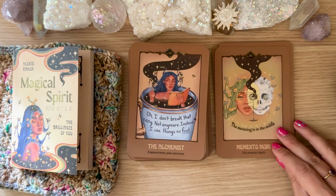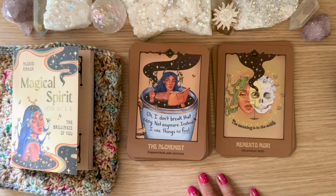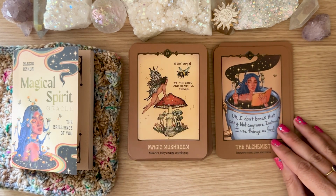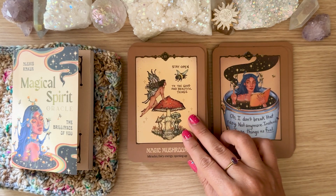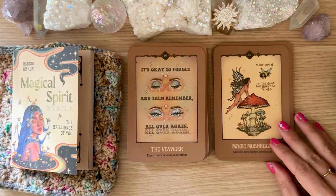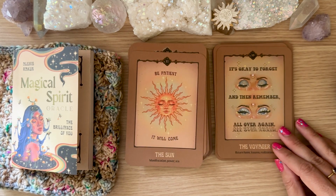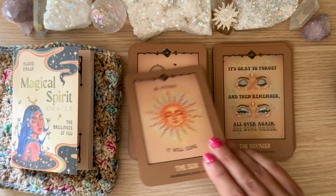So I Googled, and the only place that it was coming up on for sale for pre-order was Amazon UK. And I was like, oh, what do I do? Do I wait to see if it comes to the others? So I was like, nope. I'm going to pre-order it from Amazon UK. Okay, so that's what I did.